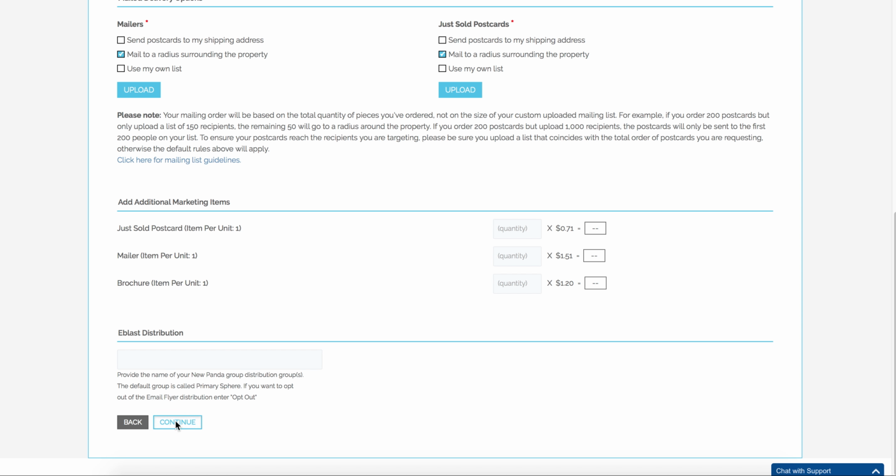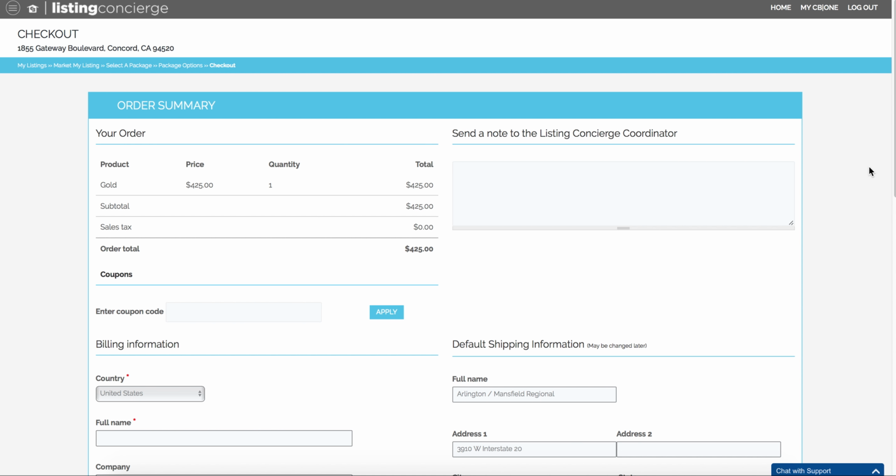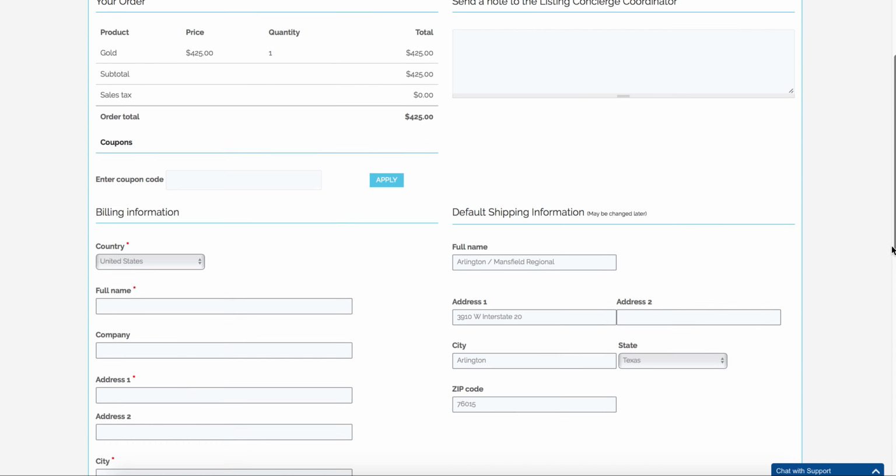I'm going to go ahead and hit continue, and I'm going to get taken to the payment screen now so I can go ahead and keep my order going. You'll notice when you get to that checkout page that, again, I've got my package name here and the price. There's a box here that says send a note to the listing concierge coordinator. While it's going to be tempting to put a note in there, the best way to really reach out to your coordinator is by either calling them or emailing them. So I don't recommend that you put any important information here.